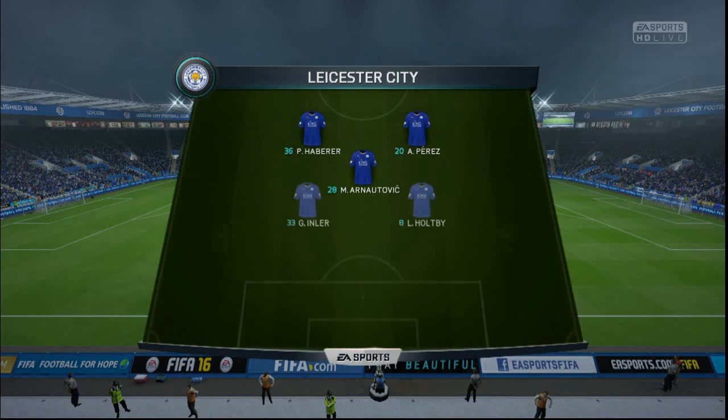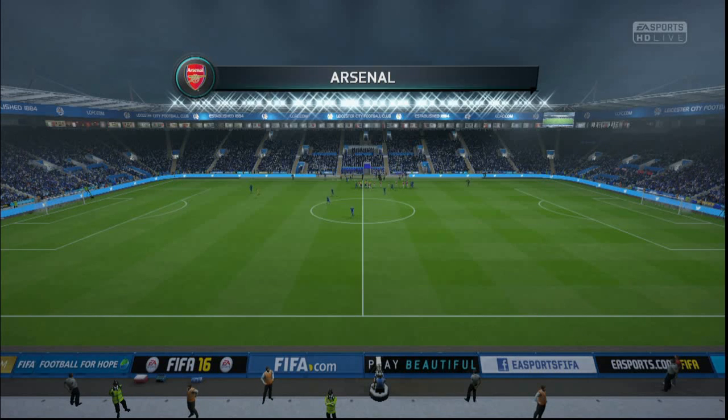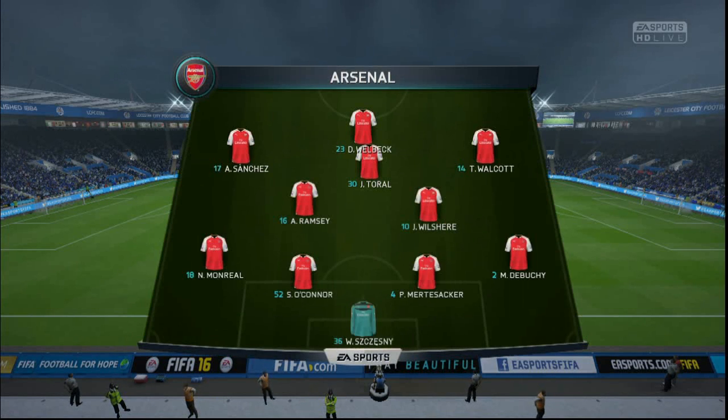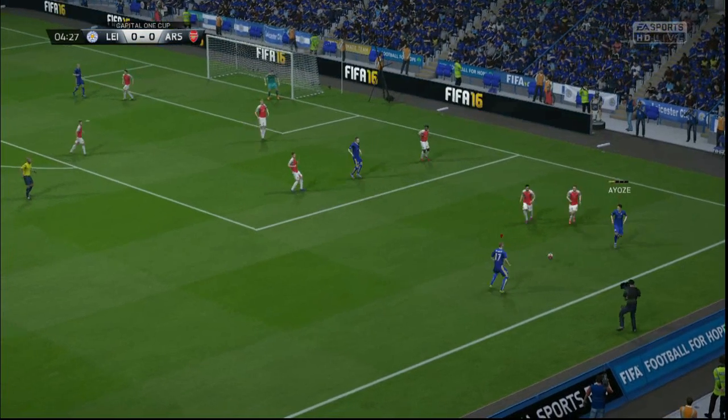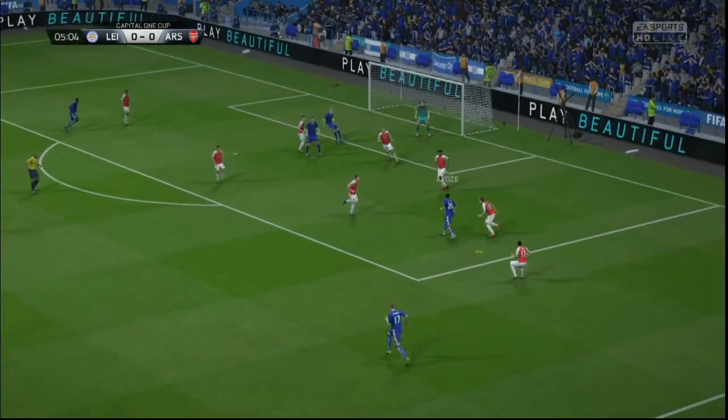Arnautovic playing attacking midfield. We have a Capital One Cup game against Arsenal, and this is the lineup they went with. It's relatively strong, kind of like ours. A few changes in there, obviously noticeable ones. Stefan O'Connor playing at centre back, and we did try and go at him, as Ayoze Perez comes in between him and Monreal with the first attack of the game.